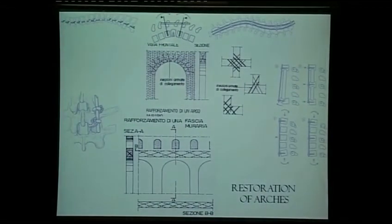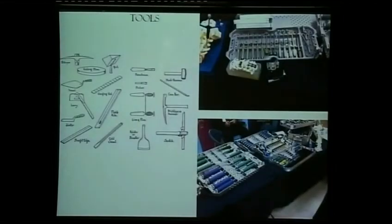And also we fix arches. The way we fix arches, we make some steel bars on the walls, and then we hang the stones from the top, and then we restore them, put them back in position. And we get these tools, of course, to work with. I find these tools more interesting also.